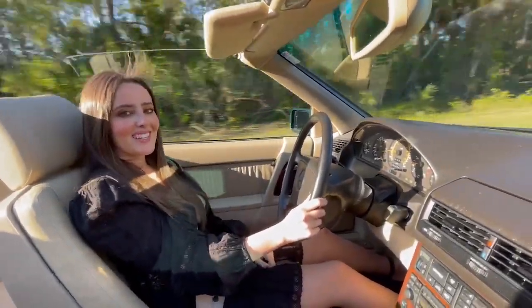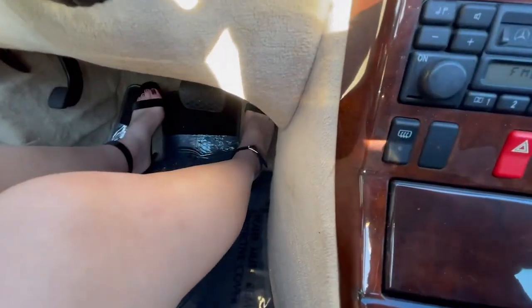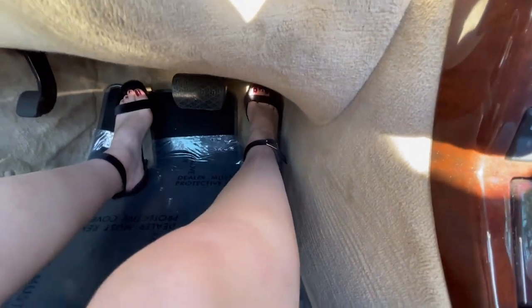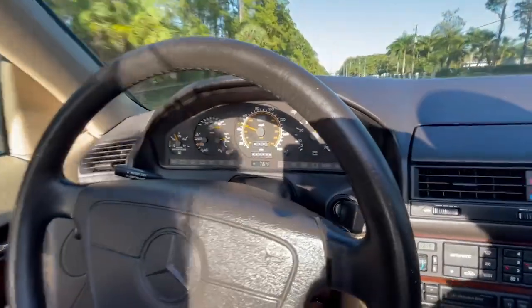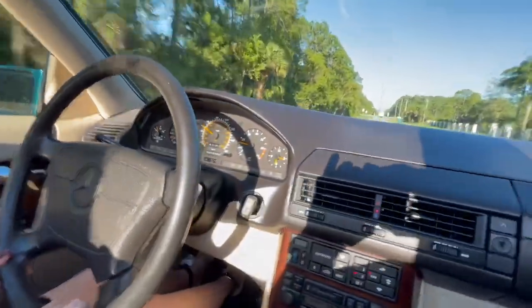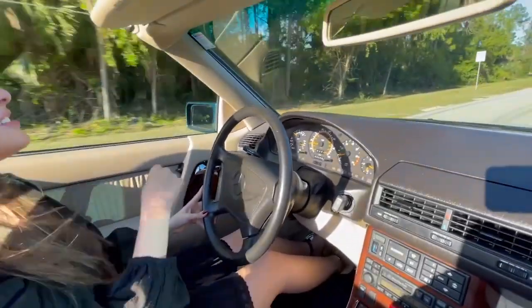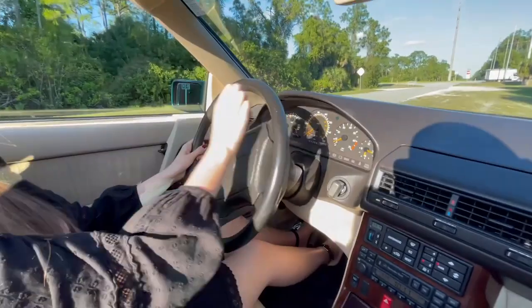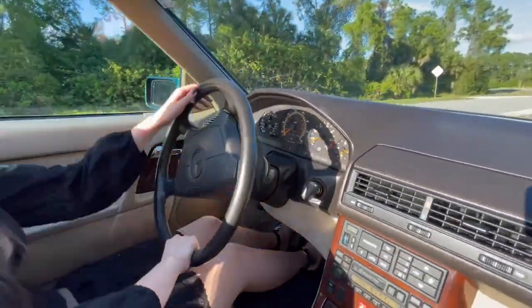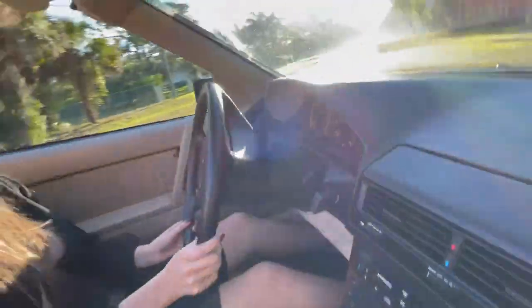I'm going to do an acceleration run for you guys. Well, drives good, runs good. 40,000 miles, 42,000 miles. Very collectible, guys. Very smooth, very comfortable. There's not many out there like this anymore.